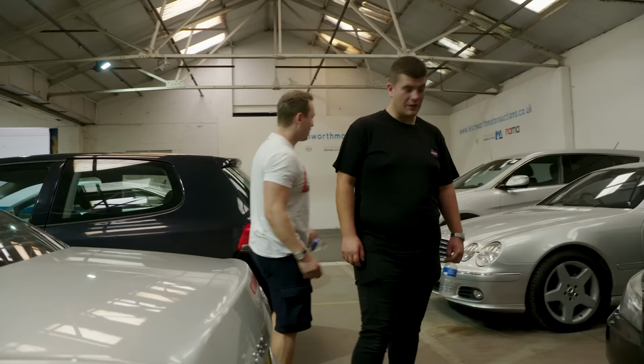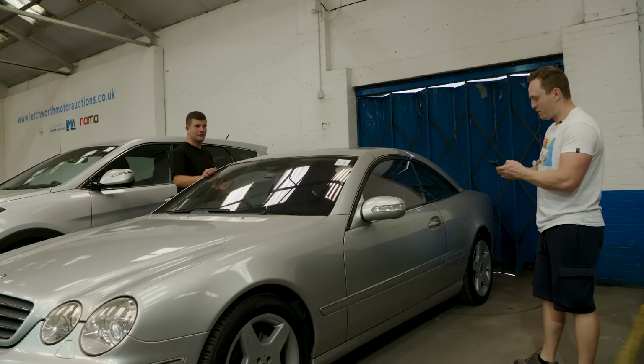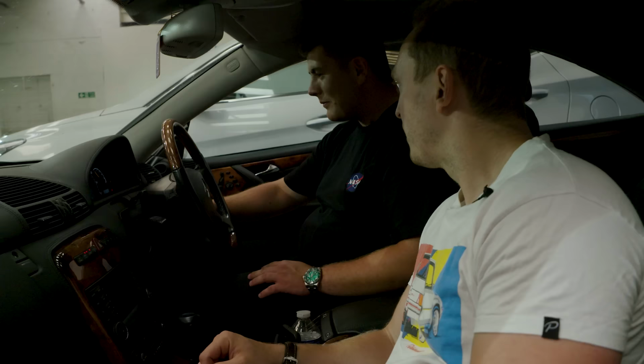500. 5 litre V8? I like this. This will be good. This will be cheap, won't it? From 1950 to 2250. This is a lot of car.